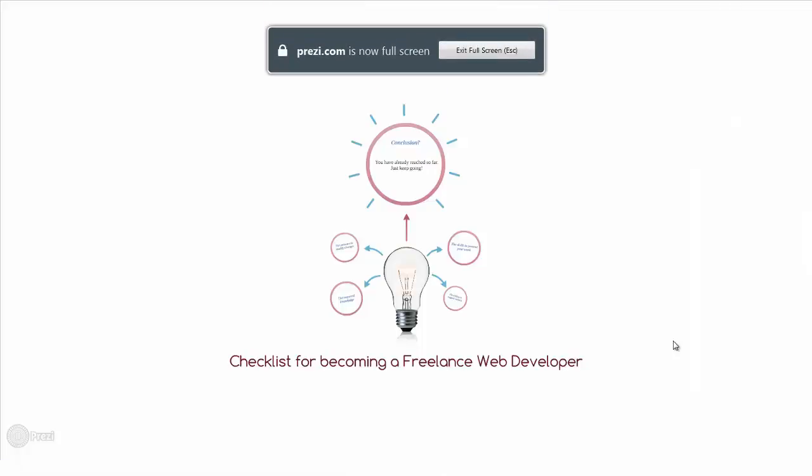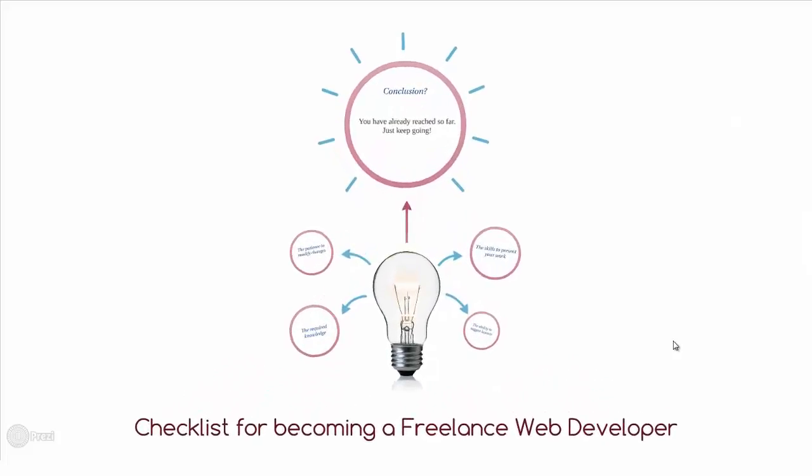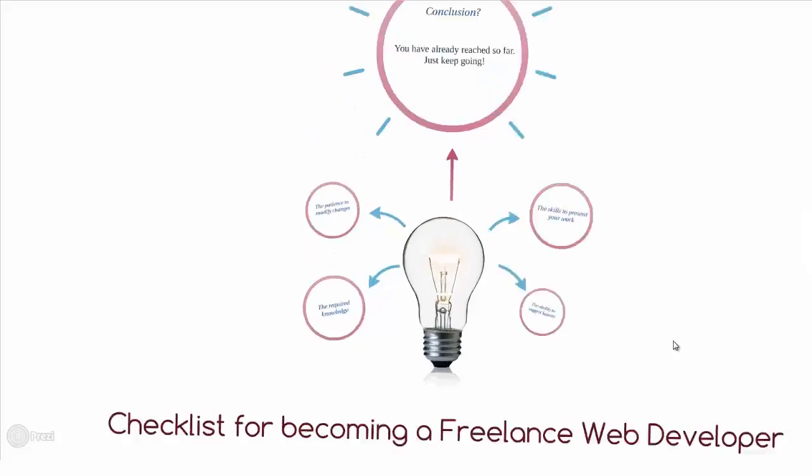Okay, so the next question which I typically get is, what does it take to become a freelance web developer? Well, to answer that, I have made this checklist which covers all the essential skill set or talents that are required to become a freelance web developer, or a web developer in general. So let's have a look.